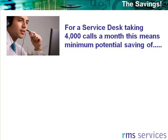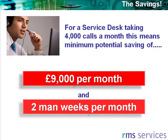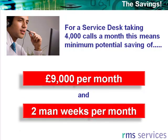Significant savings can be made at the service desk by delivering password resets through a web-based self-service. A simple example of a help desk taking 4,000 calls a month would generate savings of over £9,000 a month and free up 2 man-weeks per month on the service desk, which can then be allocated elsewhere.